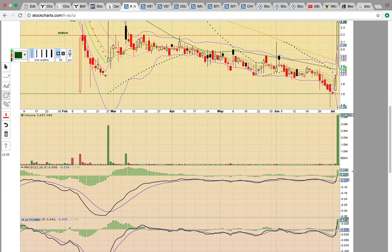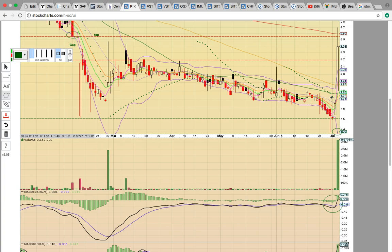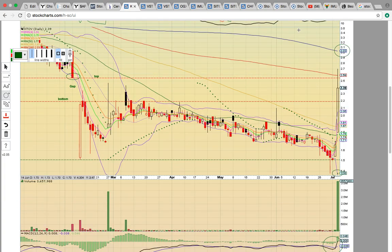Giant volume spike today. Bullish crossovers on MACD on both time frames. And there was also a parabolic SAR bullish flip. The green dots are now below the candles. Very strong move today. Very strong two-day move. We'll just have to see if it can follow through.